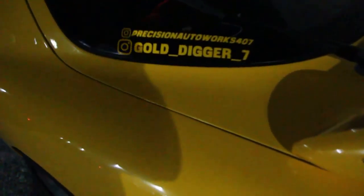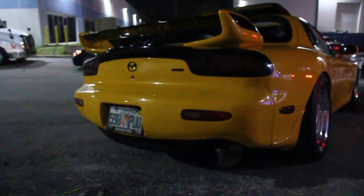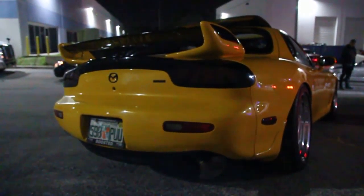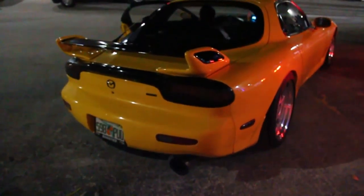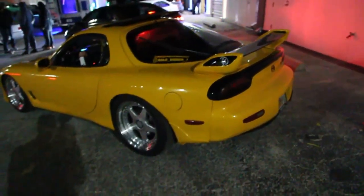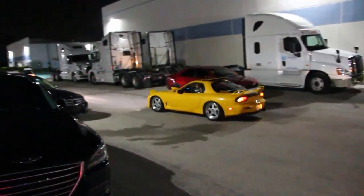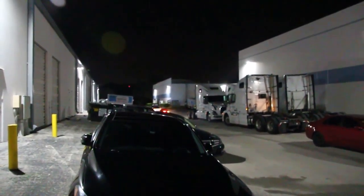FT about to head out. Gold Digger 7, about to get that start up. What a good sound. I love it. It's just so clean. Look at it. It's just so clean and it sounds so good. So good.